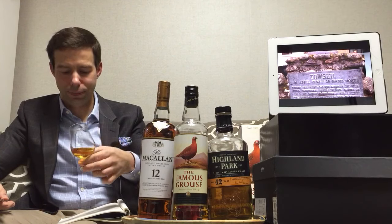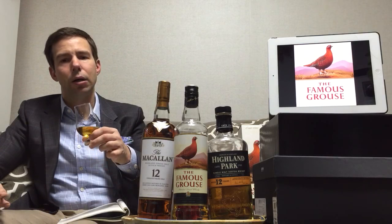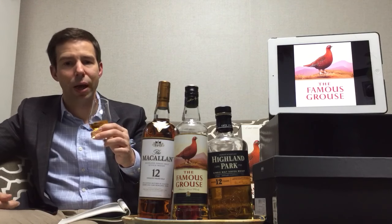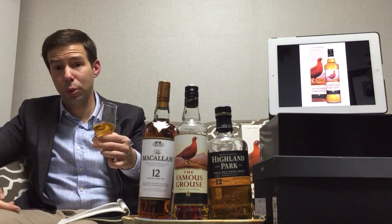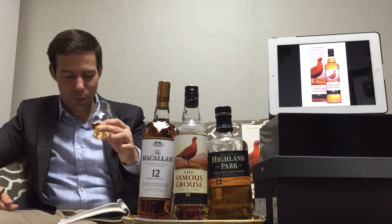And now, a little bit less peat, more salted caramel, and something kind of like a caramel apple, however you pronounce the word caramel. So like a candy apple, but the brown one with caramel on it. Okay, and how about the palate?